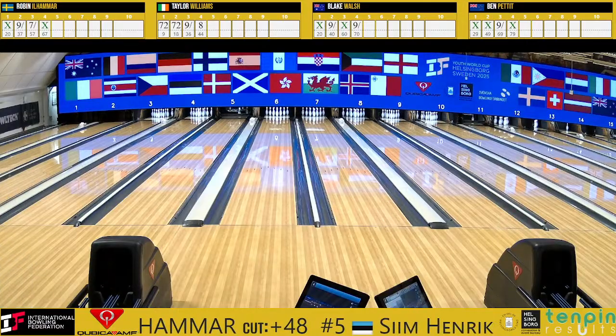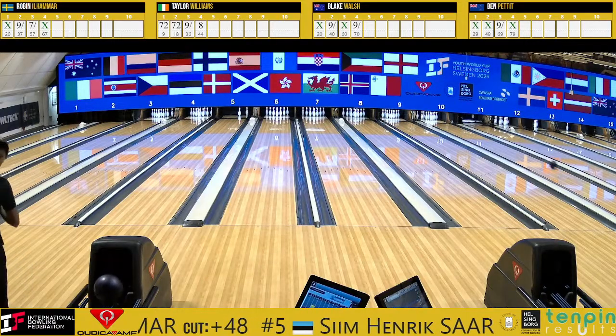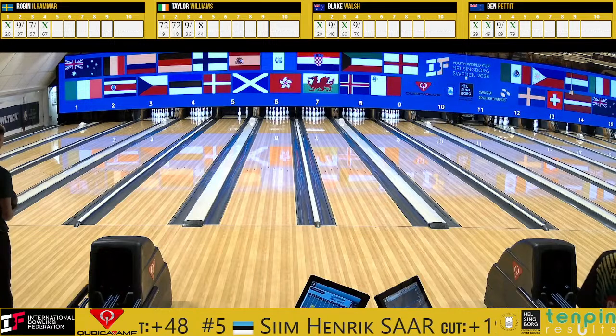And we're in a part now. It's quite interesting. We can see Robin against Taylor now. Robin has moved left and starts slow hooking it a little bit more.